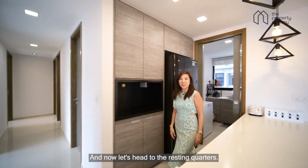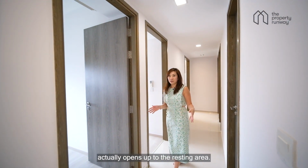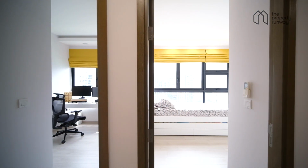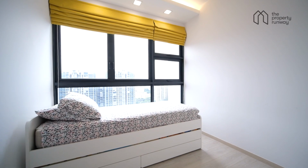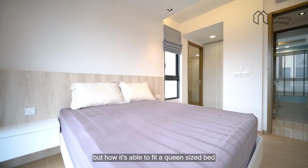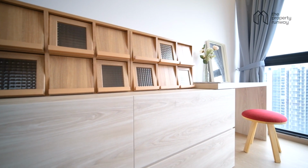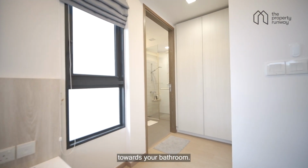And now let's head to the resting quarters. Now this is where the flexi room actually opens up to the resting area, and on this side we have 2 common bedrooms facing the greenery. Now at the end of the corridor, we have the master bedroom. What's grand about it is not only how large it is, but how it's able to fit a queen-size bed, a chest of drawers, a dressing table, and not only that, a walk-in wardrobe towards your bathroom.